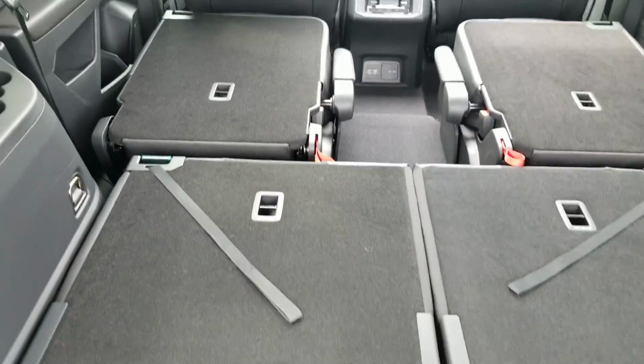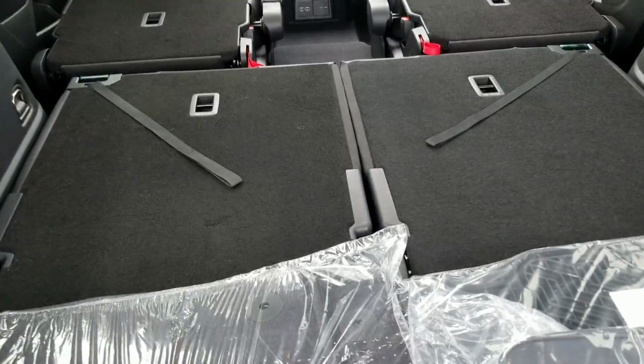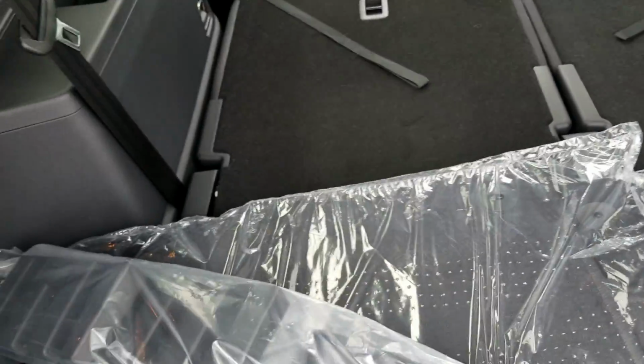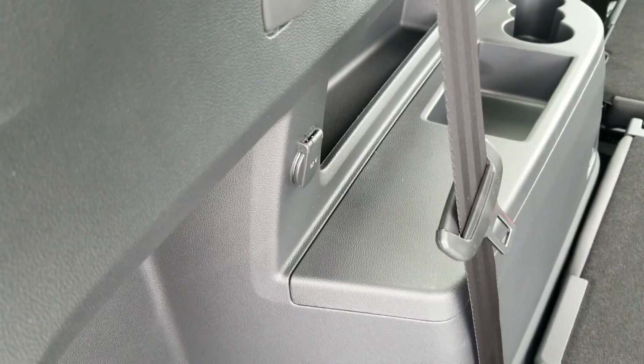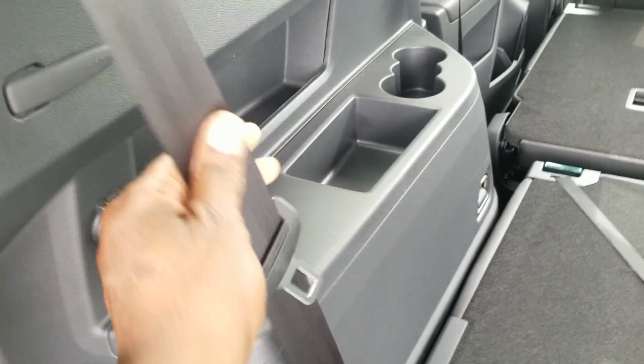Both the third row seat and the second row seats fold completely flat, so you have a level, flat surface. This particular unit is going to come with cargo containment blocks, roadside assistance kit, monster mats, and then also cloth mats and a cargo net. Over here on this side, there's a 12-volt charger. Also, there's seat belt clips if you want to clip the seat belts out of the way, right there and right there.